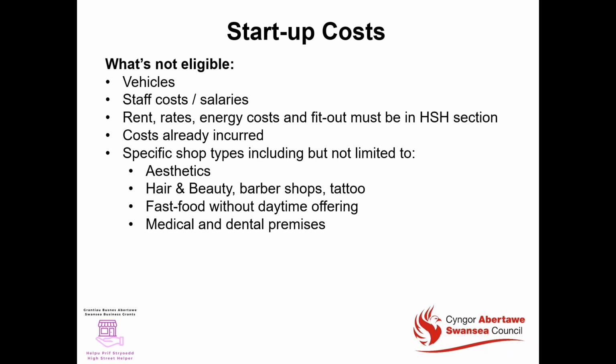It may sound obvious, but we cannot fund costs already incurred. So anything that you've paid for before you submit the application or before we've assessed your claim would not be eligible under the High Street Helper grant. And there's also certain types of shop that are specifically excluded from this. This is including but not limited to businesses operating under aesthetics, hair and beauty businesses, barbershops, tattoo parlours, fast food shops without a daytime offering, and any medical and dental premises.